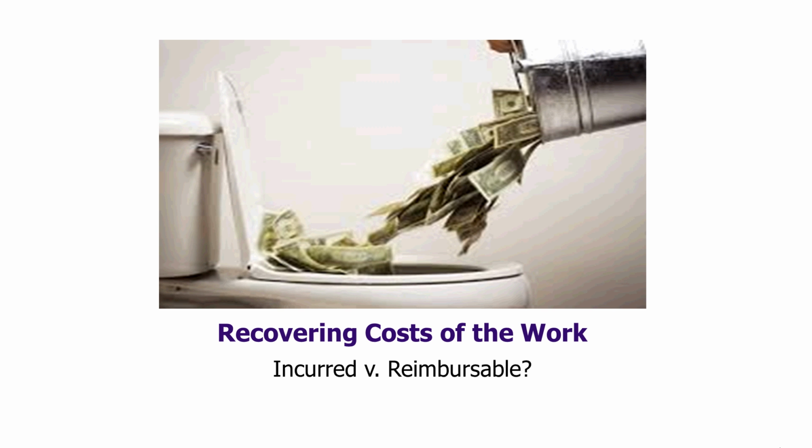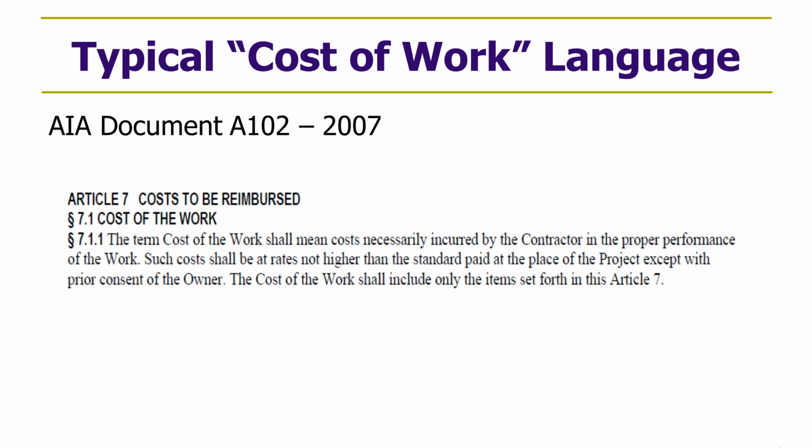But the actual definition of cost in the contract excluded subsistence and out-of-town housing and those kinds of costs from recovery. Now, that wasn't a provision the owner put in because it was attempting to keep the contractor from recovering those costs. That was a provision in the standard boilerplate language of a form contract the parties started with. But again, if that's an aspect of cost the contractor intends to spend and knows they'll spend, and the contract doesn't allow them to recover that cost, then it may as well not have been in the GMP in the first place. The typical cost of work language in the A102 is all covered by Article 7.